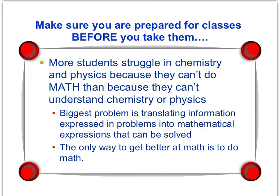Now, this is important, and I see this all the time. Make sure you're prepared for classes before you take the class. We have a number of students that struggle with prerequisite expectations, right? I like to say more students don't get into medical school because they can't do math than for any other reason.